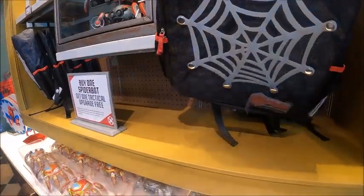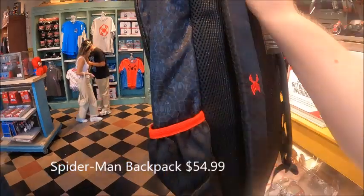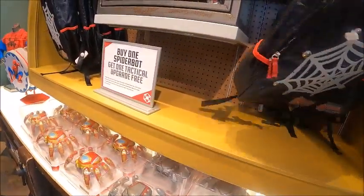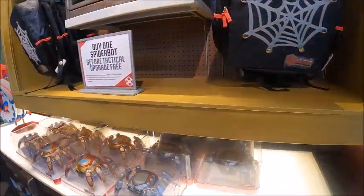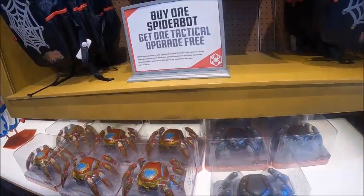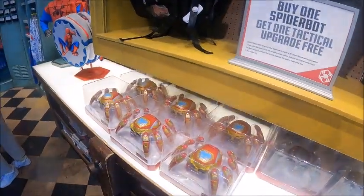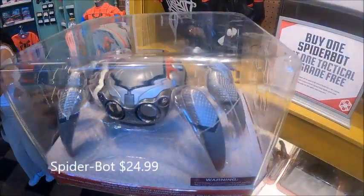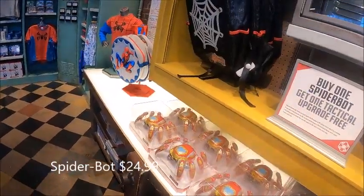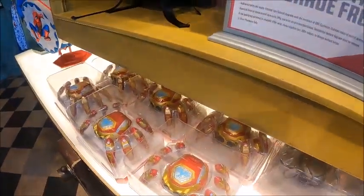There's a Spider-Man backpack. Look at that. Brand new merch there. How much is that? Oh, Spider-Man backpack is $55. How much do these cost? Let's see. I can get it up. There we go. See that? Kill them robots. Find the price on it. Tip it upside down. $25 for a robot.